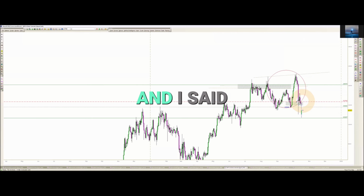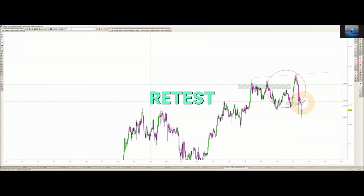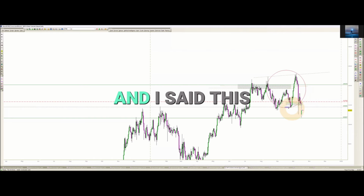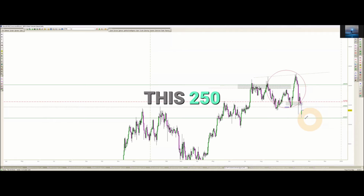And I had this zone, and I said, look, this area is really critical because if we can hold it, we can bounce a little higher, retest, whatnot. But if we lose this after the counter trend, then we only have a couple of places to stop. And I said, there's the 109 area. The next day was along 103, 250.